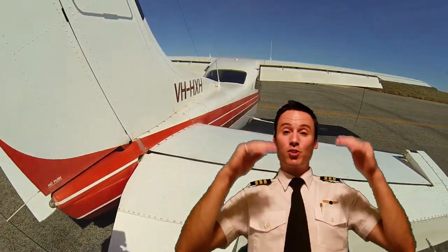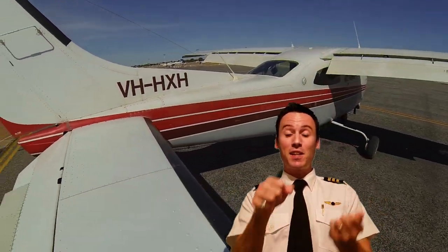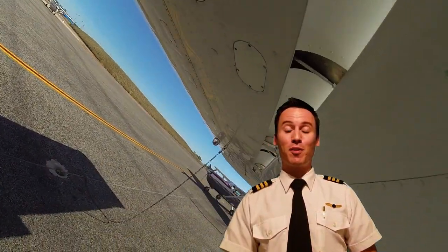Whenever you move a flight control surface on your external inspection, you should also be looking inside the cockpit to see that the actual control yoke moves corresponding to the movement of the control surface.